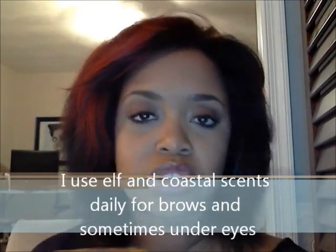I also used to use on a regular basis the e.l.f. Cosmetics Concealer. The only issue that I began to have with that one was that it would fall into fine lines. Underneath my eyes, you would be able to see it define lines. I don't have that issue since I started using the Mary Kay concealer. I still have the same coverage, and it's a very natural looking, perfect coverage, but I don't have the lines showing up under my eyes anymore, which is great.